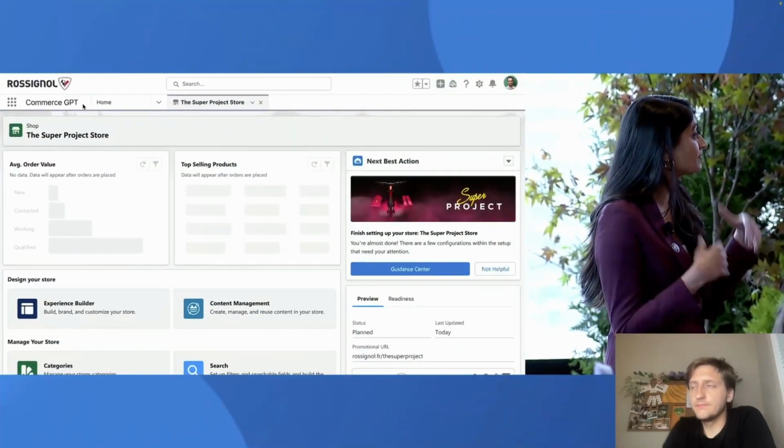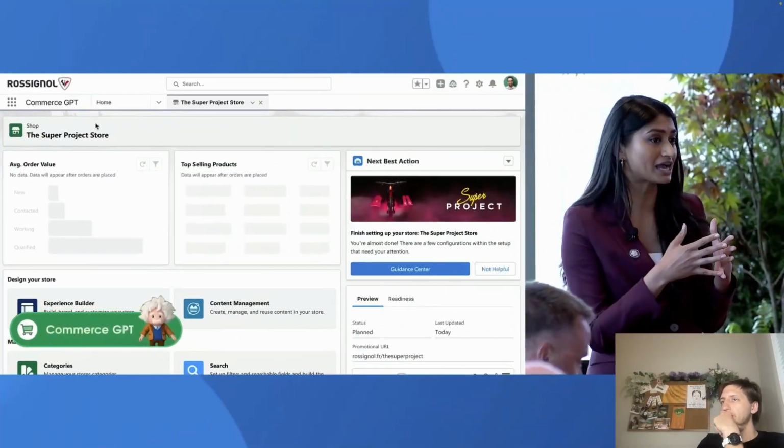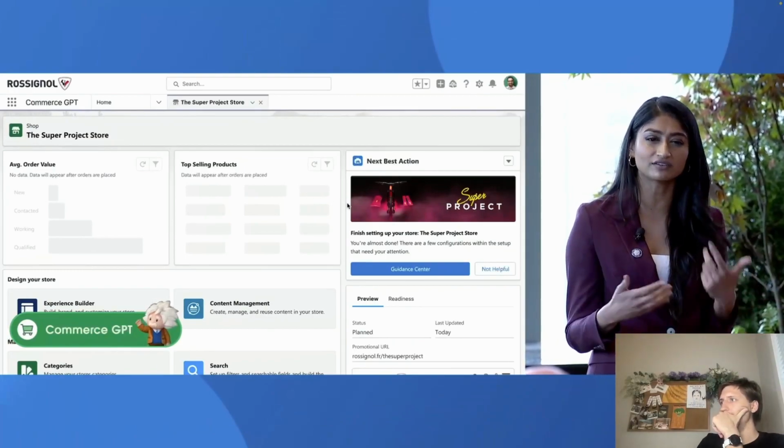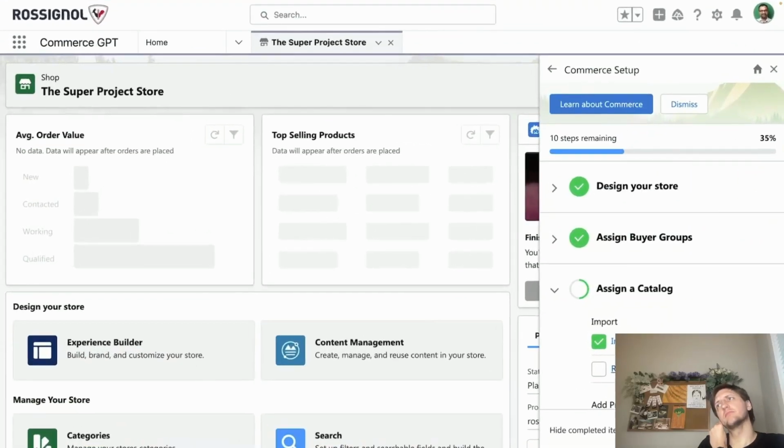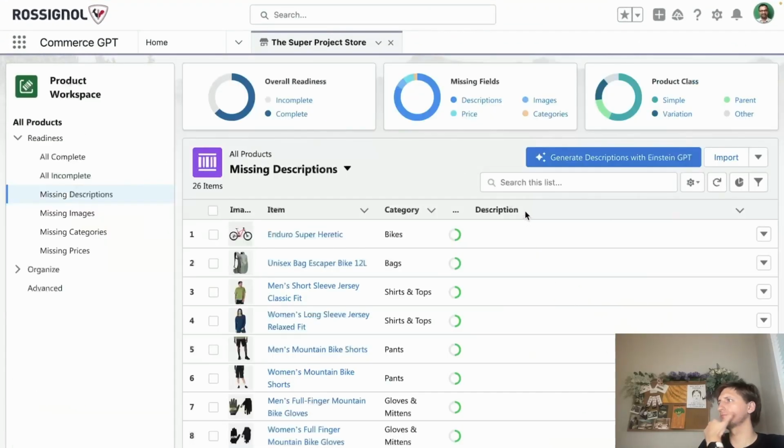So it all starts within Commerce GPT. Now, this helpful guidance center here within Next Best Action is going to help me with that checklist of what I need to launch a new product in market. And it looks like we're actually missing a few things here. We're missing some product descriptions.